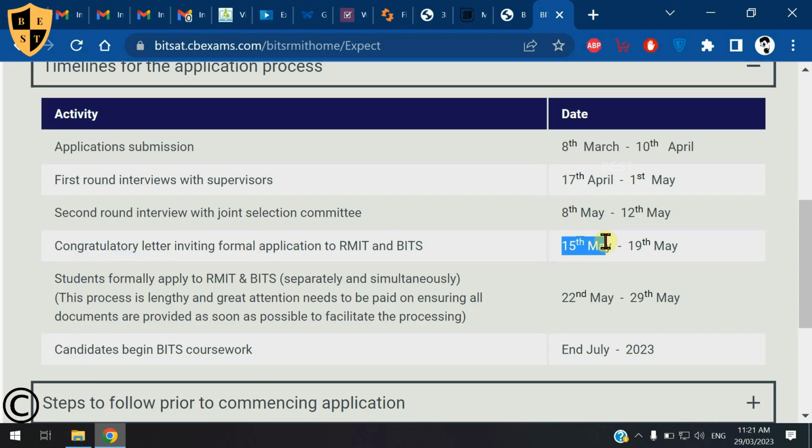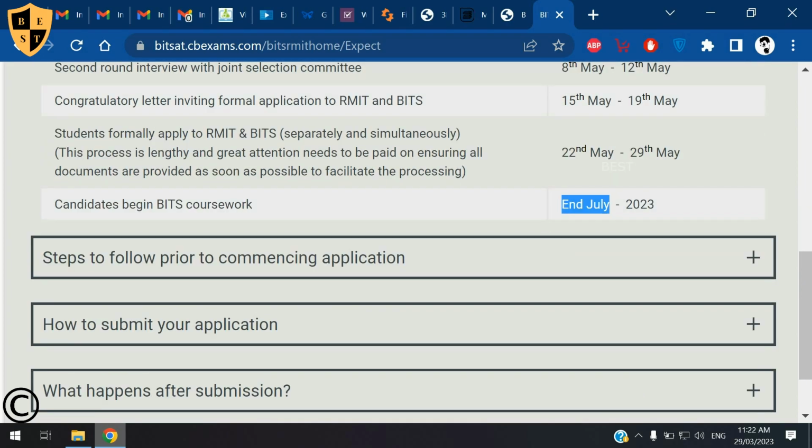So from 15th May you will expect to get the results of your interview, and then from 22nd May to 29th May you have to formally apply to RMIT and BITS. So all the process details will be shared with you to apply for this RMIT and BITS program, and you can start your coursework from, let's say, end of July in this year 2023.